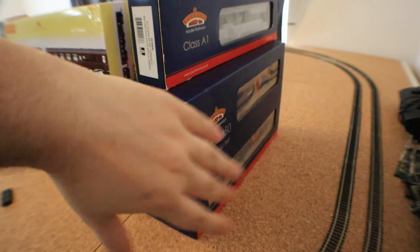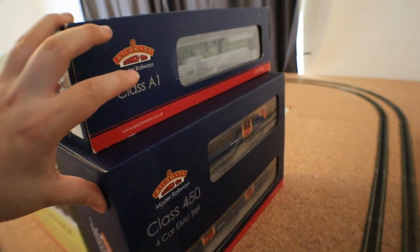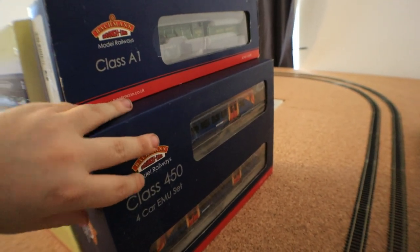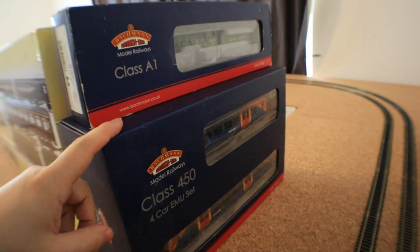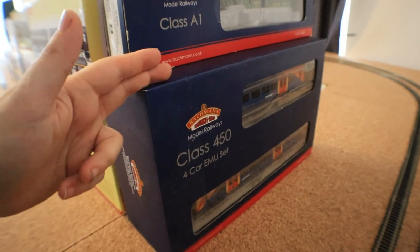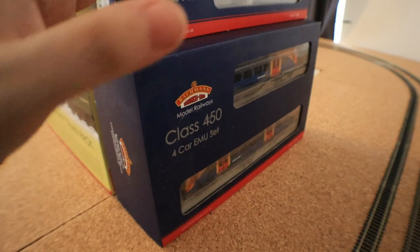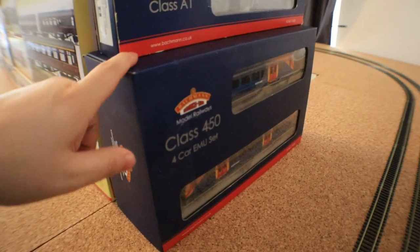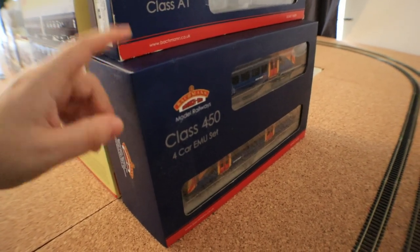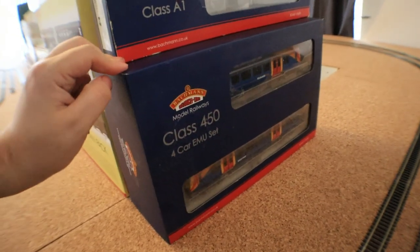But none of these guys have sound, because normally I fit sound in my locomotives, but none of these have sound. And if I had to be honest, I don't really run Bachmann anymore, so I don't really know why I still have this. I was thinking of selling the Class 450, but then I realised that actually this was very expensive. This was like 350 quid, so I'm actually keeping this, because these are my local trains, Southwest Trains or Southwestern Railway now, I believe they're called. But I'm going to keep this because it is nice. It's a nice train, well, nice rolling stock to have as well.